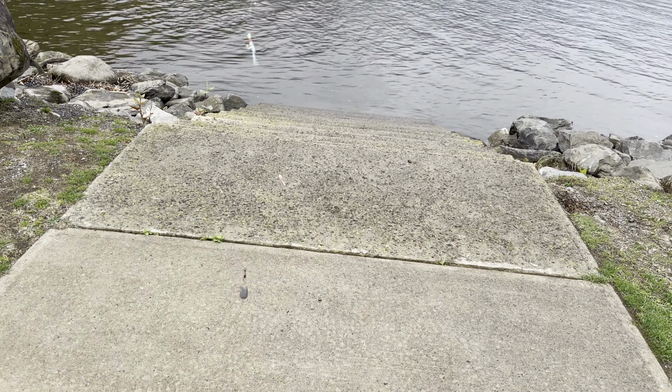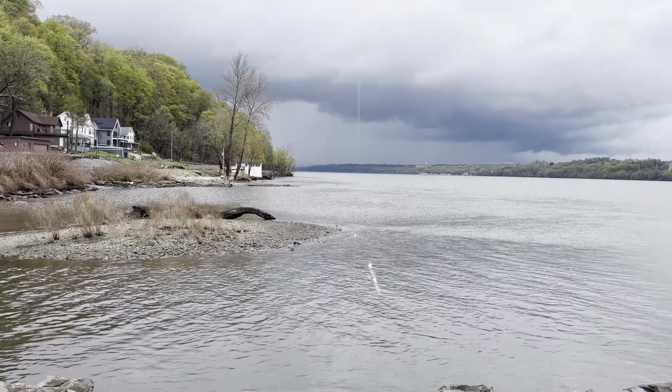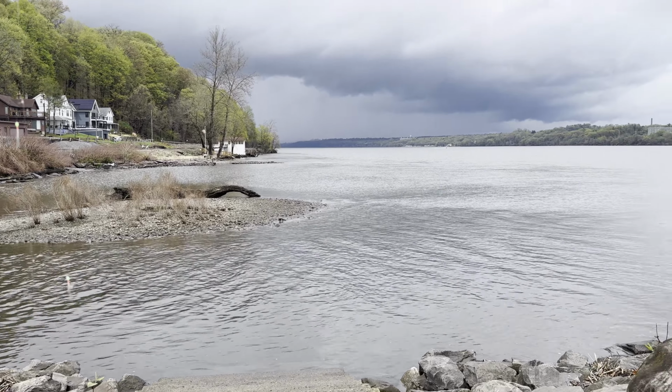We're going to use this sabiki rig and see if we can't catch a herring or two. So I got 5 hooks. I had to cut one off in New York. They're only allowed 5 hooks. So let's give it a shot and see what we do.